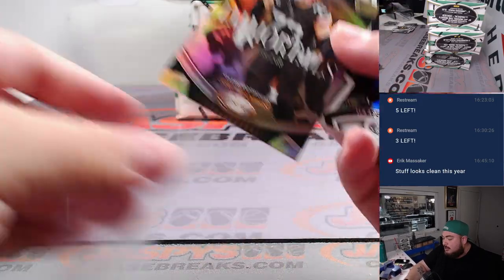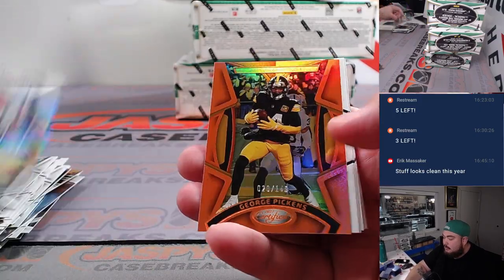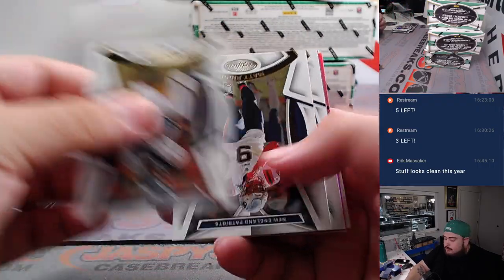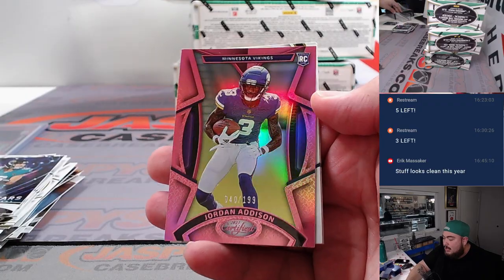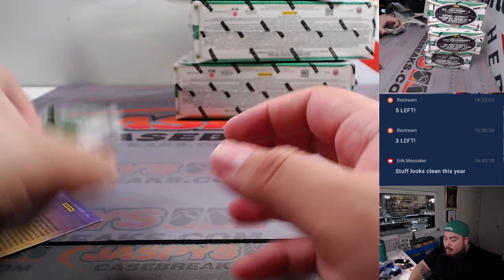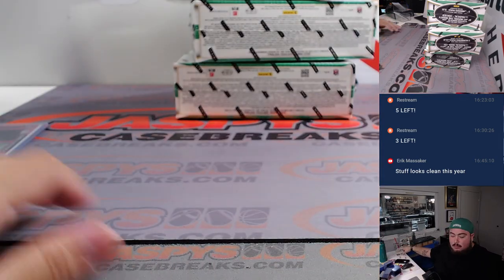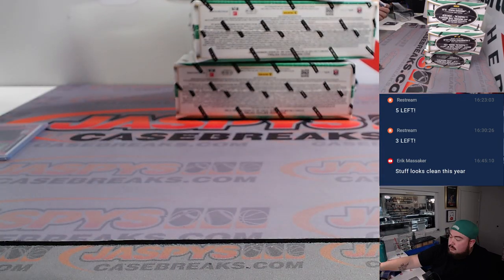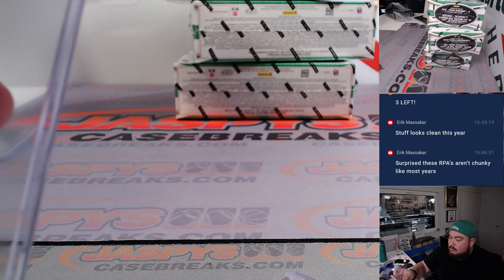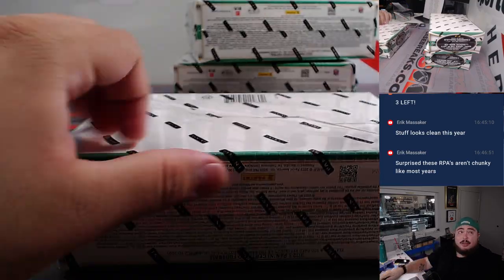Got Immortals, Joe Thomas at 249. George Pickens to 149. And a nice Jordan Addison to 199. Insert for the Vikes. Well, the base RPAs are going to look like that. They'll be more chunky when they're actually low-numbered, thicker patches.